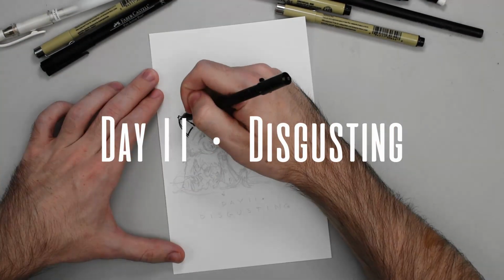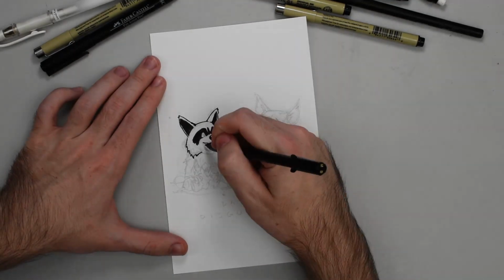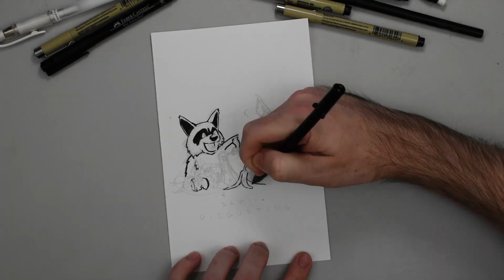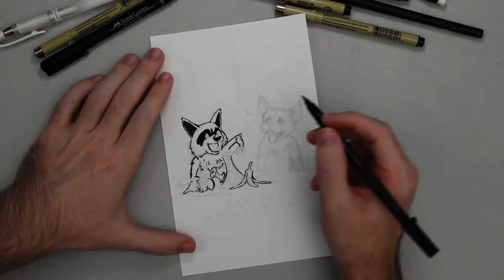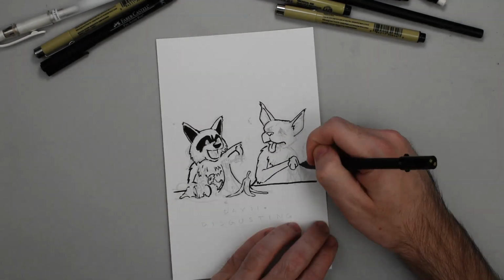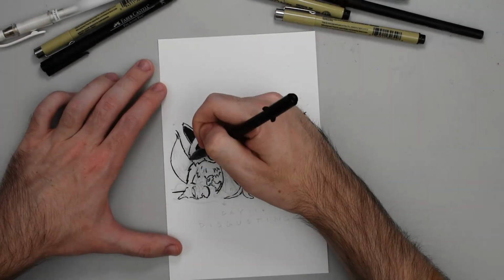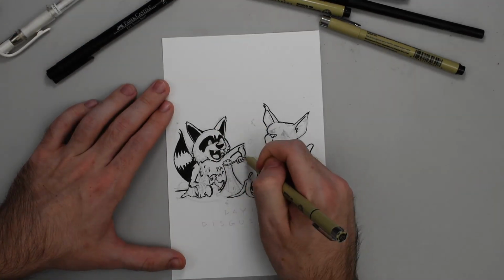Day 11, disgusting. Drawing anything like overly gory or disgusting really isn't my thing, so I wanted to keep this a little cuter. I came up with this idea of drawing a raccoon just chowing down on some trash and just really grossing out a cat that he was hanging out with. I kind of like the overall design for the raccoon, and I really dig this slime that comes off of the fork that he's using.